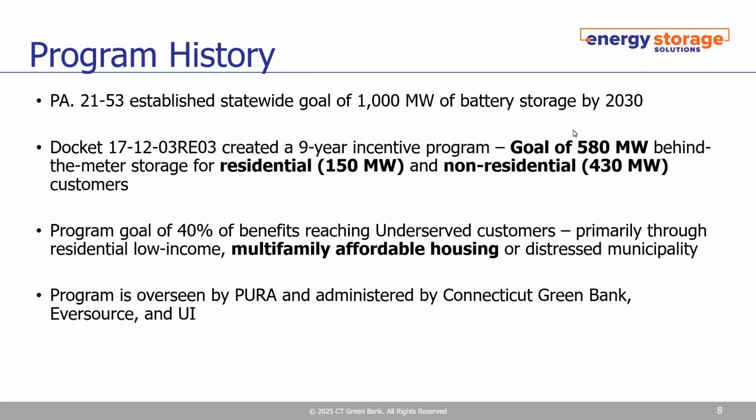The program was developed and overseen by PURA, the Public Utilities Regulatory Authority, and it's administered by the Connecticut Green Bank, Eversource, and UI jointly as program administrators. The program has a pretty robust annual review process whereby we submit all of our program history, targets, everything for the last year to PURA for a review. We do that to ensure that ratepayers are seeing benefits from this program. We're just nearing the end of our 2025 annual review right now. We are expecting to have some changes for 2026, but we will communicate that to folks in the next month or so.